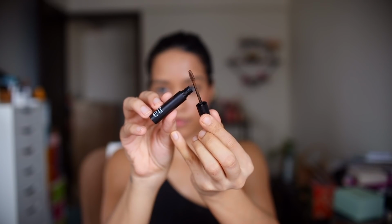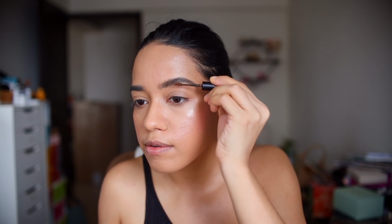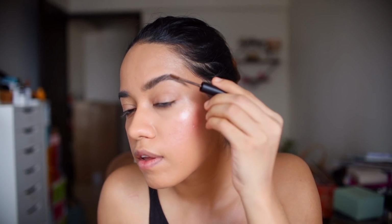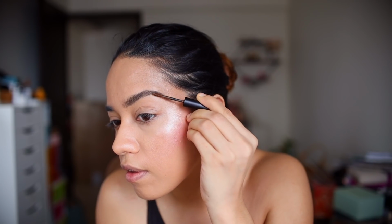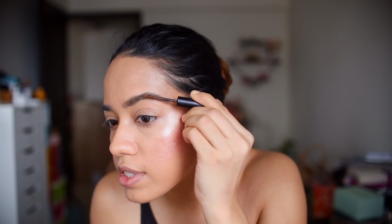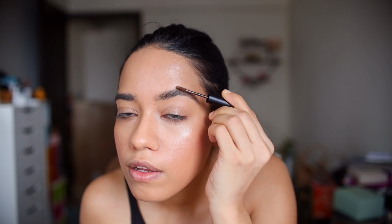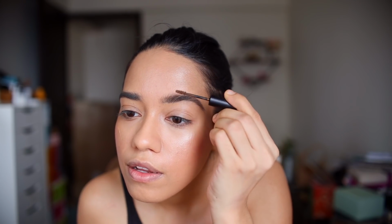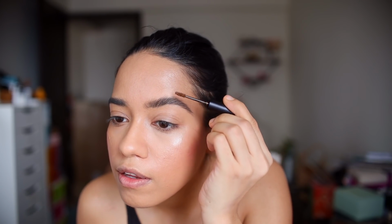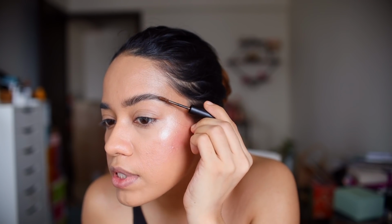Then I'm going to take Wow Brow. This is a tinted brow mascara in the shade Brunette. I'm going to use that to set my brows. Has a slight brown tint to it. I feel like you can use your mascara to do this. Let's move on to the eyes.